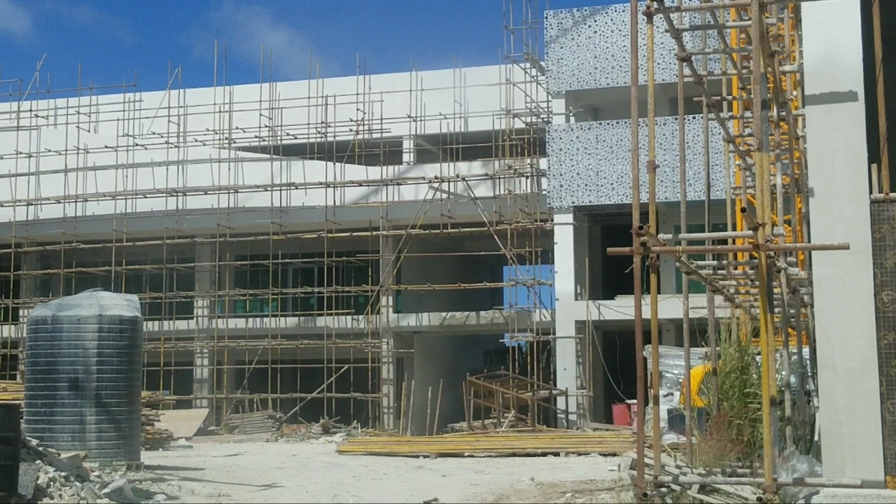And we'll also keep you updated as to the progress of this very massive building.